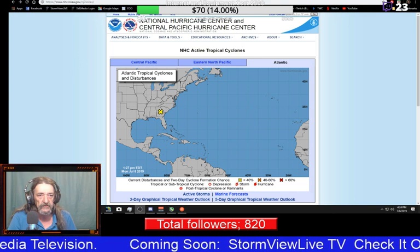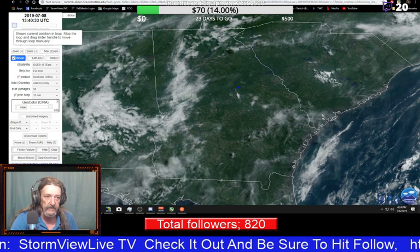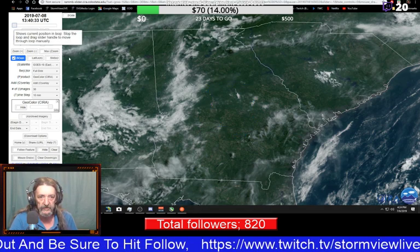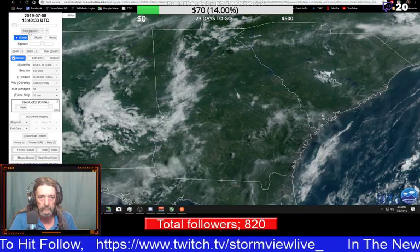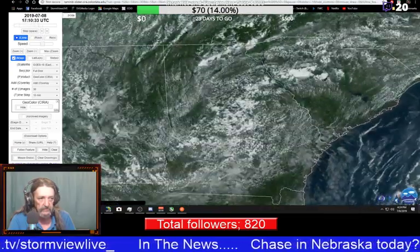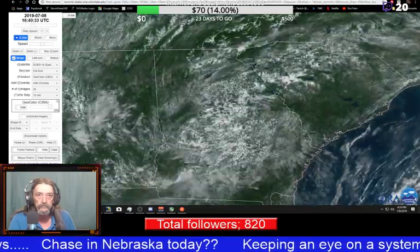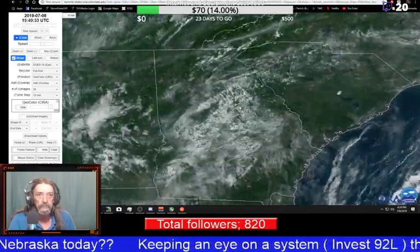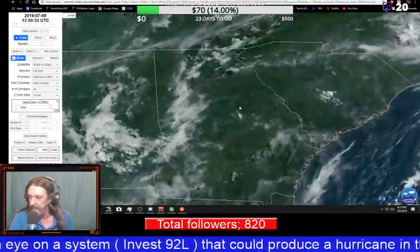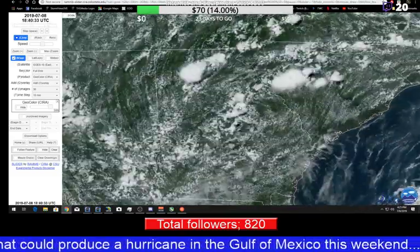So, let me show you the satellite view. That doesn't look like much right there. Keep an eye on this area right here. It's really hard to see. I'll go ahead and play this. It's hard to see, but you can see a bit of a spin right there in the center. Turn my camera up here, that might help. But there you can see the spin. That's where this upper level circulation is.